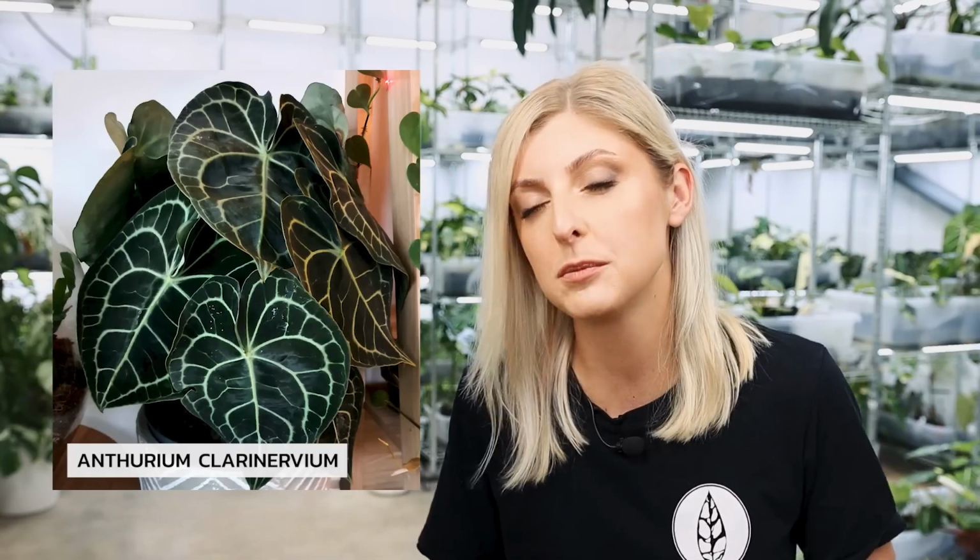They are not as easy as the other plants on this list. I'm not going to waste any time lying to you. They're not. They can get a little bit crispy around the edge. They can get something called bacterial rust, which is a little bit of a nightmare as well. But if you're good at keeping them and you have your pest control and your treatments on hand, they are absolutely fantastic.